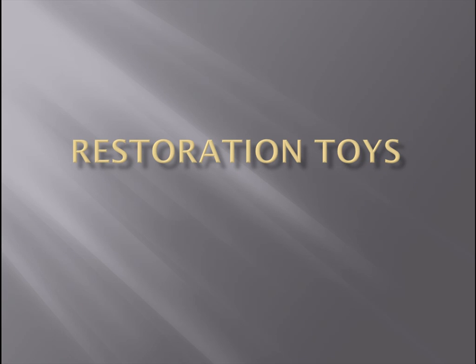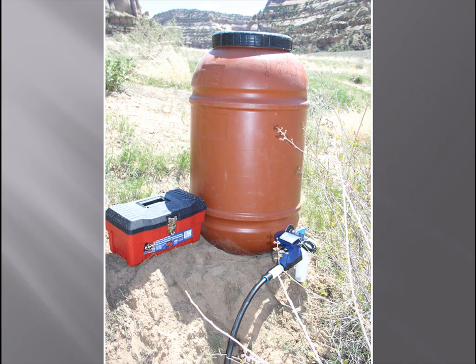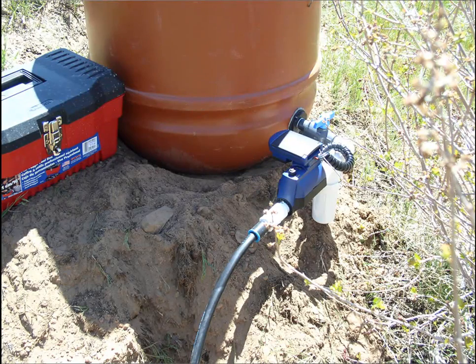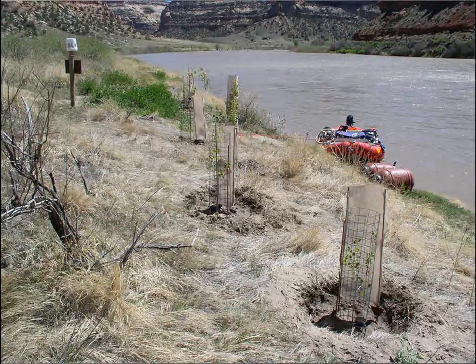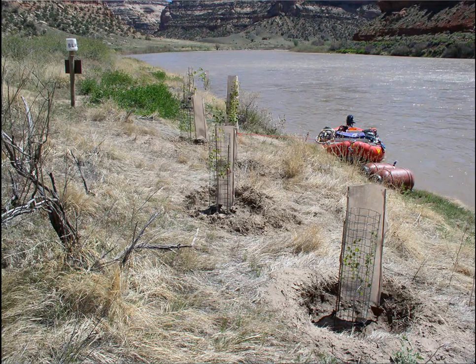Okay, what are some restoration toys? I want to talk about these because we know that it's about more than just killing things. It's trying to put the system back the way we'd like to have it. This is Troy and my project to water little cottonwood trees down along the Colorado River. It's a drip system using pickle barrels we got at the farm store, a battery-powered programmable timer, and a drip filter to water these little cottonwoods along the river. And it's worked pretty well to keep those little trees alive long enough for them to develop a root system that taps into the water table.